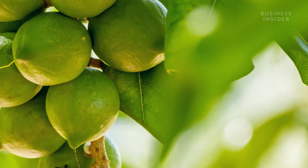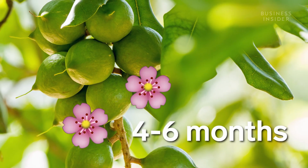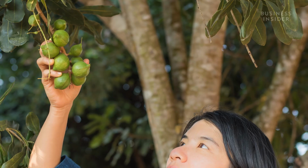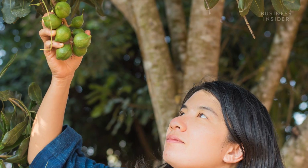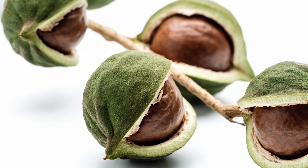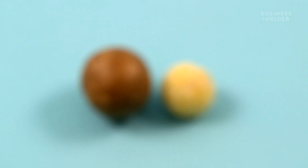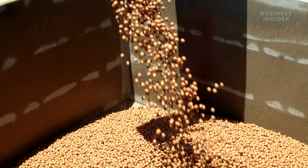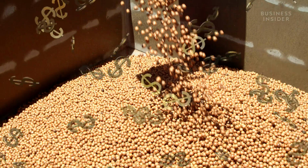And because it takes the trees anywhere from 4 to 6 months to flower, the nuts all mature at different times of the year. They're only harvested 5 to 6 times a year, typically by hand. Their thick shell, often removed before sale, makes it difficult to tell the ripe nuts from the unripe ones, making the harvesting process more work-intensive and costly.